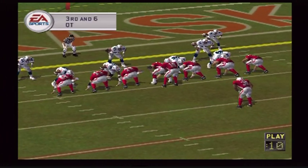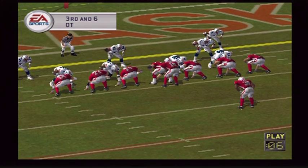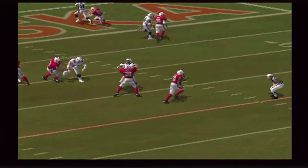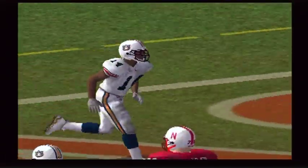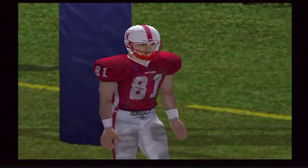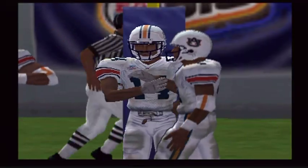Defense lines up in a 4-3. Back to pass. Looks. Fires a bullet over the middle. Off his hands, incomplete. Well, he was looking to the end zone on that one. I'll tell you what, the defense was not about to let him score there.